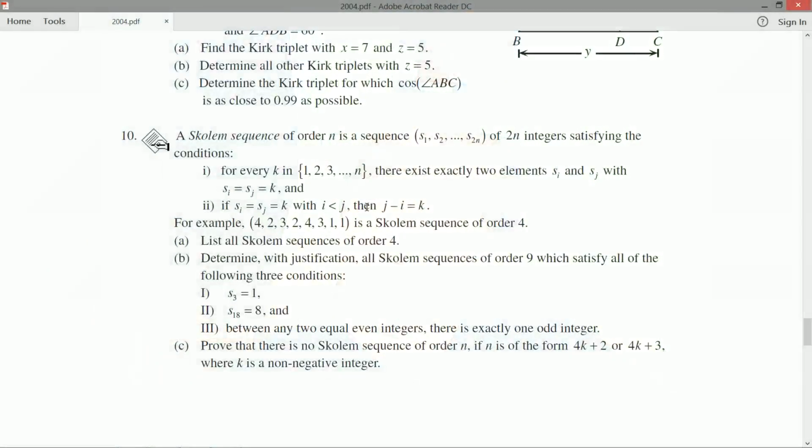But I don't know. I don't even know where to start this. So I'm gonna... you guys don't have to watch me while I hem and haw about this.